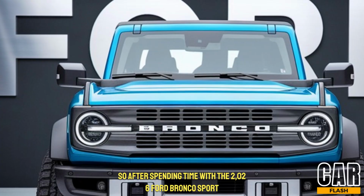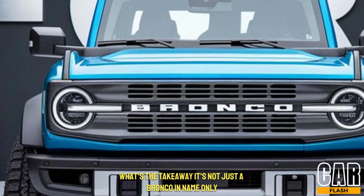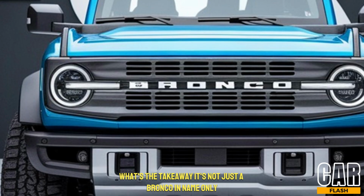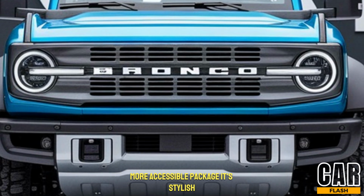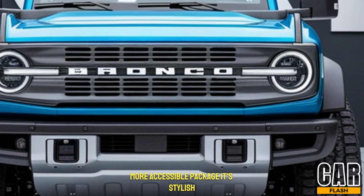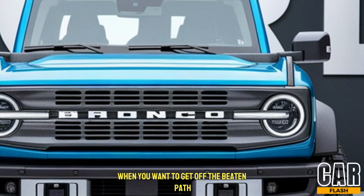So, after spending time with the 2026 Ford Bronco Sport, what's the takeaway? It's not just a Bronco in Narnia, it really brings that adventurous spirit into a smaller, more accessible package. It's stylish, it's practical, and it's genuinely capable when you want to get off the beaten path.